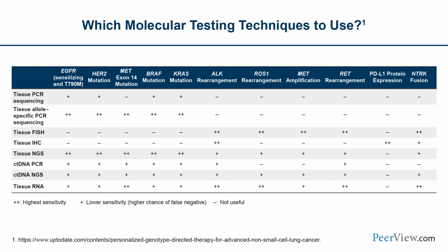Tissue FISH is another methodology. This is pretty intensive in terms of needing slides, as well as pathology expertise in reading the FISH. But it does get us a good look at the rearrangements that we're interested in. IHC is a modality that has been around for a long time and is really useful for PD-L1 status as well as ALK IHC, but it doesn't really get us the other information we need, in terms of point mutations or rearrangements. And then tissue-based NGS does get us much of what we're looking for. It doesn't get us the PD-L1 testing, but across the various point mutations and rearrangements, we do see good coverage.